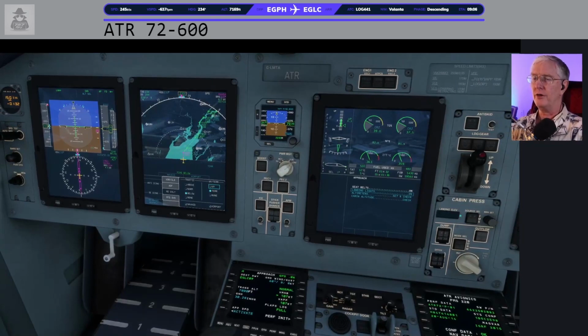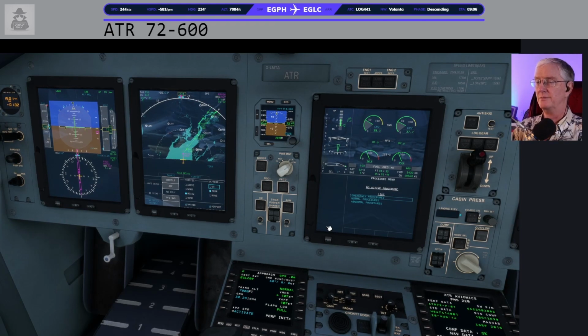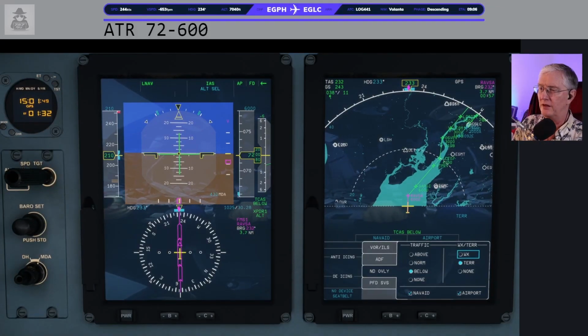The checklist is already set. Seat belts are good. Oh, landing lights are actually on. Altimeters are checked and set. Cabin altitude is set. That checklist is done. Pretty good. So we can clear that checklist.